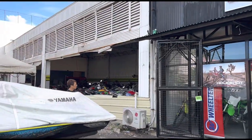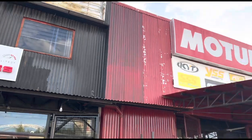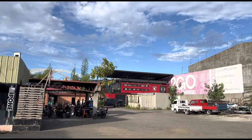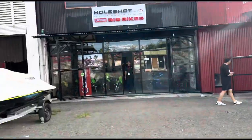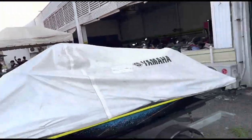So I hear a sound of a bike revving, and this is another place. It's called Whole Shot Big Bikes. So it's in a bit of a complex. So there's a place over there, Drew Bikes over there, so this will be a bit of a treat. So that's Motoology up there. So let's go in here and have a look. A few big bikes over there.